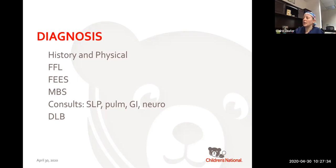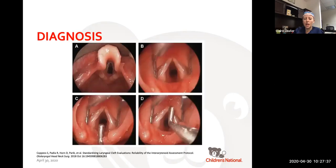But the gold standard for diagnosis is going to be your direct laryngoscopy and bronchoscopy. There are lots of different ways that people prefer to perform the direct laryngoscopy to probe the posterior glottis and diagnose cleft. These are photos from a publication out of Seattle Children's, where they recommend a very standardized laryngeal exam with the use of the vocal fold spreaders to get a better view of the voice box. And they use a hooked probe and swing it. It's usually placed on the posterior arytenoid right at the level of the groove, and based on where the probe touches on the anterior part of the larynx, they diagnose the cleft.